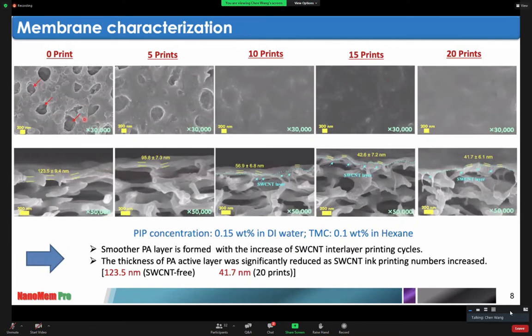Here are the SEM images of the final TFC membrane. We can see that with the increase of SWCNT interlayer prints, the TFC membrane surface becomes smoother. From the cross-section SEM images, we can see that with the increase of SWCNT prints, the active layer thickness decreases. For example, for the control membrane without SWCNT prints, the polyamide layer thickness is around 123 nanometers. For the TFC membrane with 20 SWCNT prints, the polyamide layer thickness is around 41.7 nanometers.